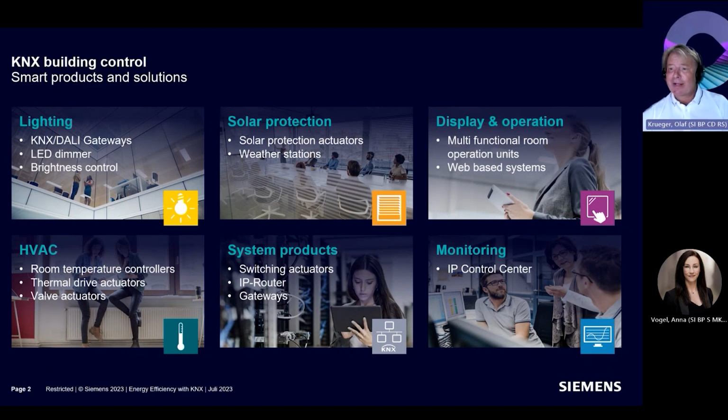Yes, thank you, Anna, for this nice introduction. My name is Olaf Krüger, and as a product manager at Siemens, I'm responsible for a large KNX-based portfolio. And I would like to go a little bit deeper into this topic of energy efficiency with KNX. And we'll also show this later with a specific application example.